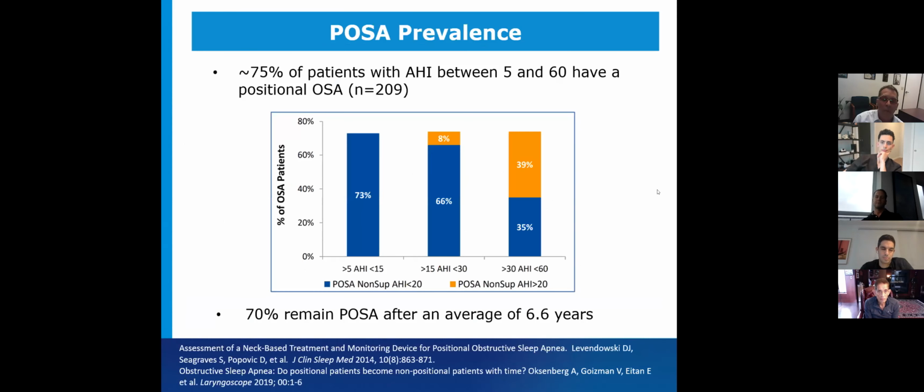Now, this was the paper that we published in the Journal of Clinical Sleep Medicine back in 2014. And this was the validation of the night shift. What I found interesting here, most people talk about positional sleep apnea being for mild and moderate. What I did that was kind of novel at the time was I said, well, maybe there's something about those severe people, that there's something there.